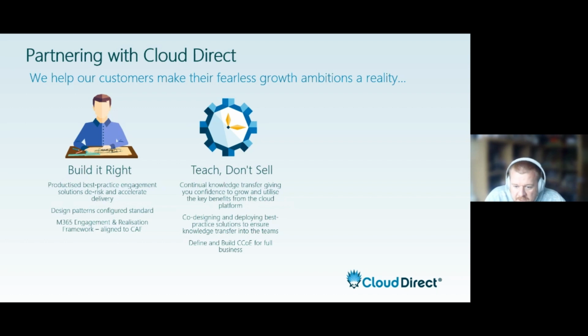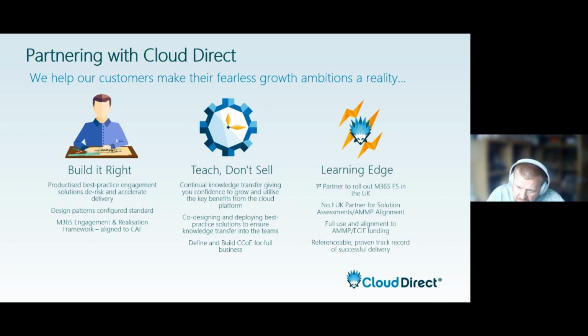We like to co-design and deploy best practice solutions. We like to work alongside our partners and our customers to make sure that everybody is getting the full benefit of that experience, that expertise, and getting the best deployment they can do within the context of their own business. And we can even help people define and build their own cloud centre of excellence so that they've got that internal knowledge transfer as well, and they aren't building dependencies on external organisations.